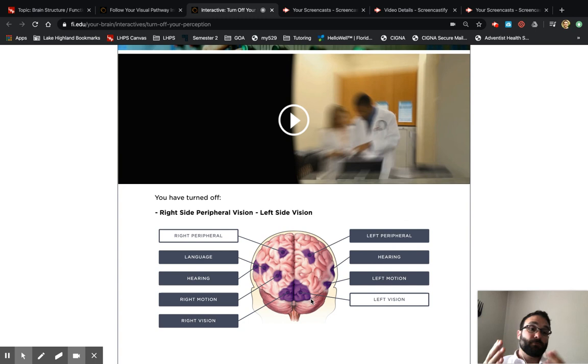As we move forward, we're obviously not going to injure or deactivate a human brain. We're going to use functional magnetic resonance imaging, also known as fMRI. It's just like an MRI machine, but it's going to focus on certain aspects of the brain. That's how they see pictures light up on certain aspects of the brain.